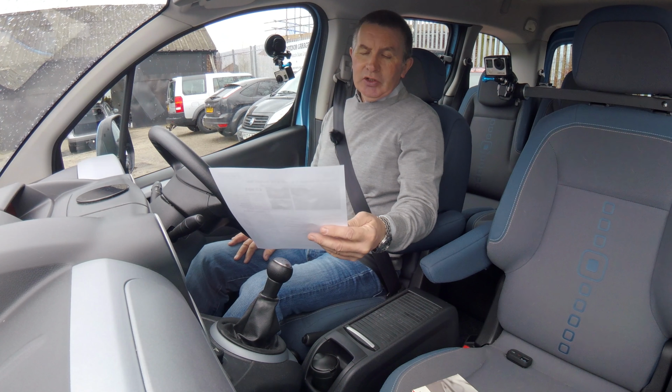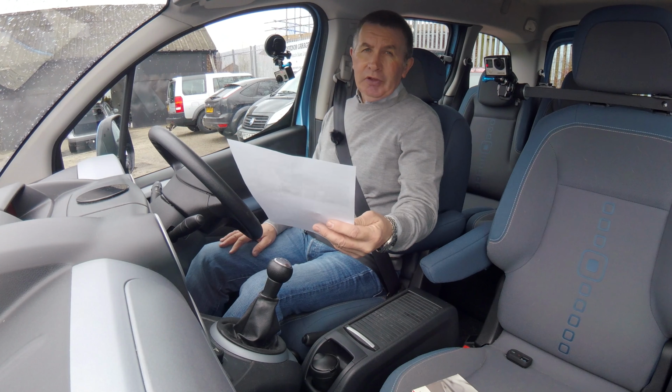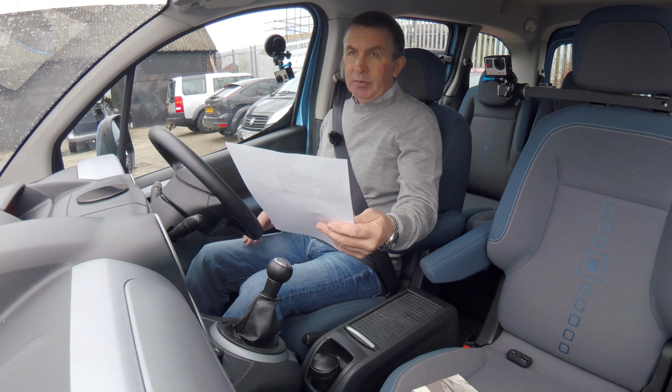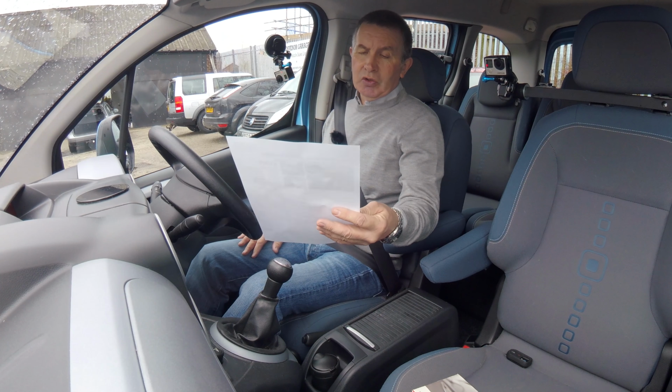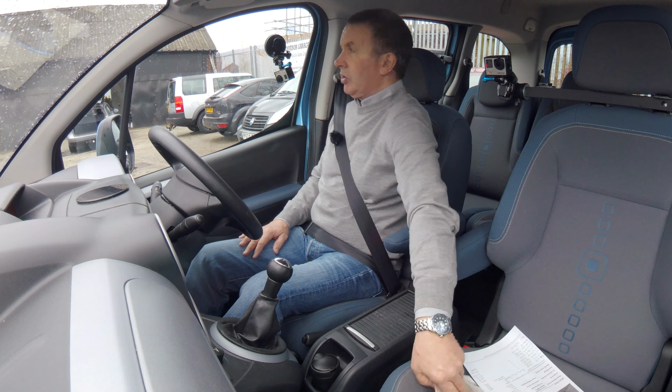It's MOT'd until the 29th of July 2018. The fuel economy figures: 45.6 urban, 58.9 extra urban, and 53.3 combined. So pretty economical. Plenty of space in the vehicle. 14.3 seconds 0-60 and 100 miles an hour top speed out of a 90 brake horsepower engine. The car has been maintained by a garage called Albion Mills Garage, and I'll just show you the service history.